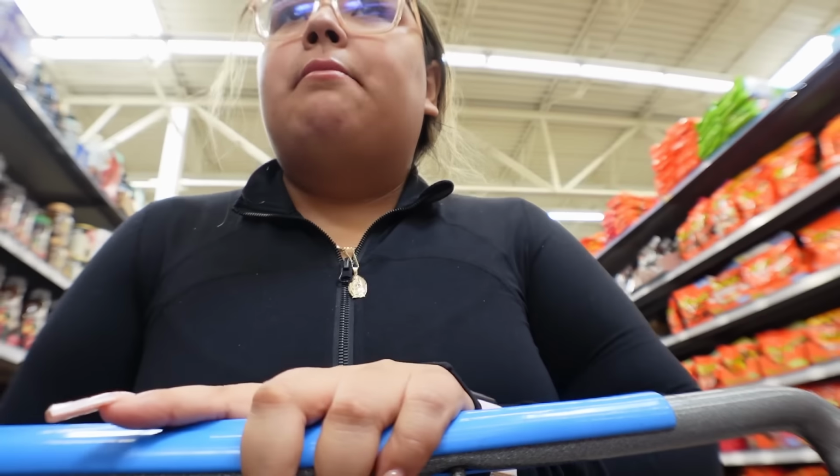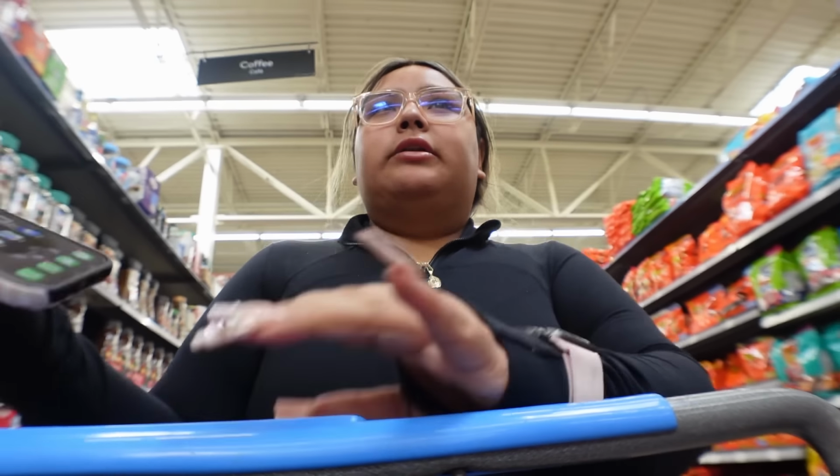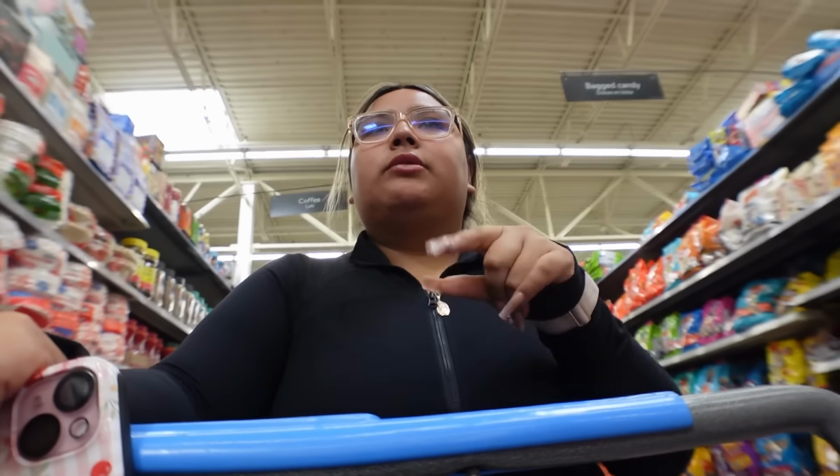I was able to find the red and green dye for the chocolates, so we just ordered that. But now let's keep looking. I'm kind of having a hard time finding stuff because they kind of moved everything around in the Walmart that I have, so let's see if we can find it.